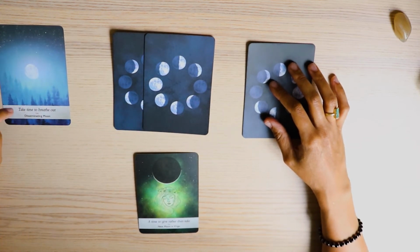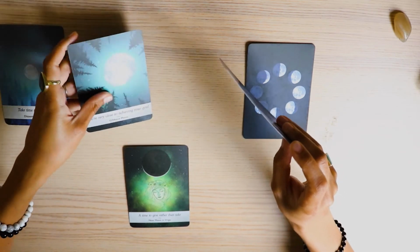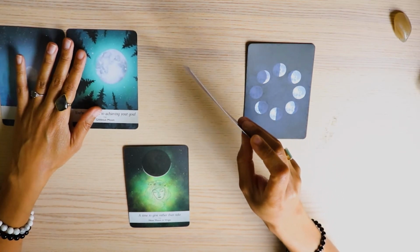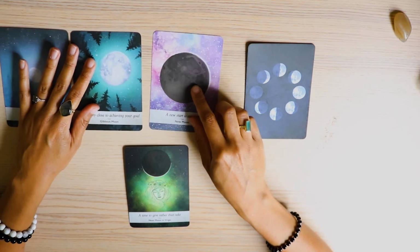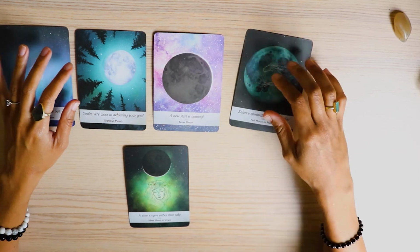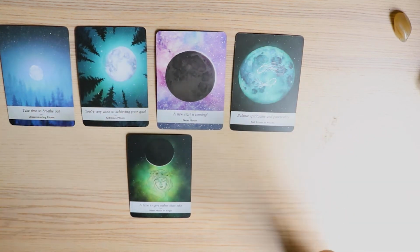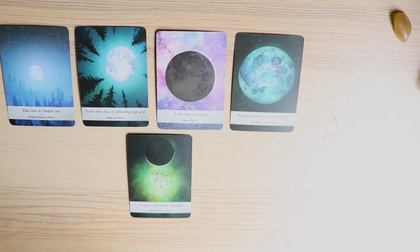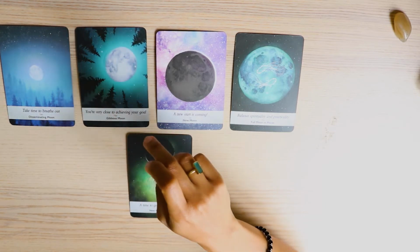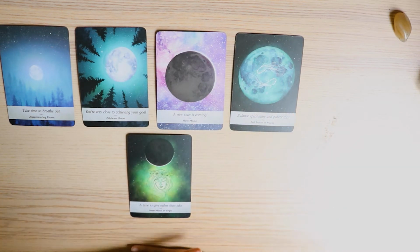So we got take time to breathe it out, disseminating moon. We've got you're very close to achieving your goal. Man, that came up for Pile 2 also. A new start is coming. Balance spirituality and practicality. Interesting. And a time to give rather than take. Okay. So we've got gibbous moon, new moon, full moon in Pisces, and new moon in Virgo. All right.